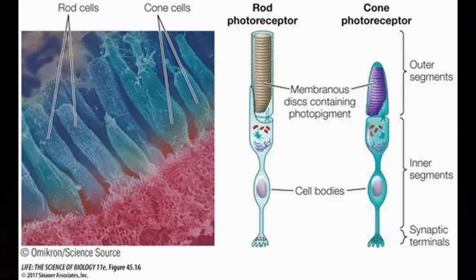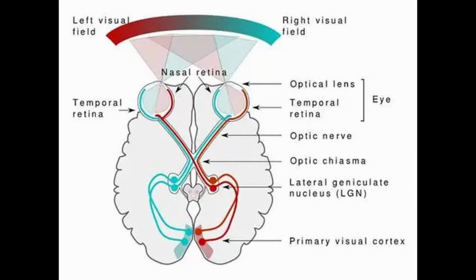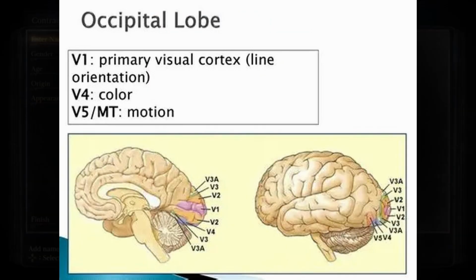First, the signal triggers an electrochemical impulse, which travels down the optic nerve to the back of the brain, the occipital lobe, where it's then processed by all of these very complex structures at the back of your head, named V1 through to V3. You can see V5 on the screen. Yes, it gets complicated, don't worry.